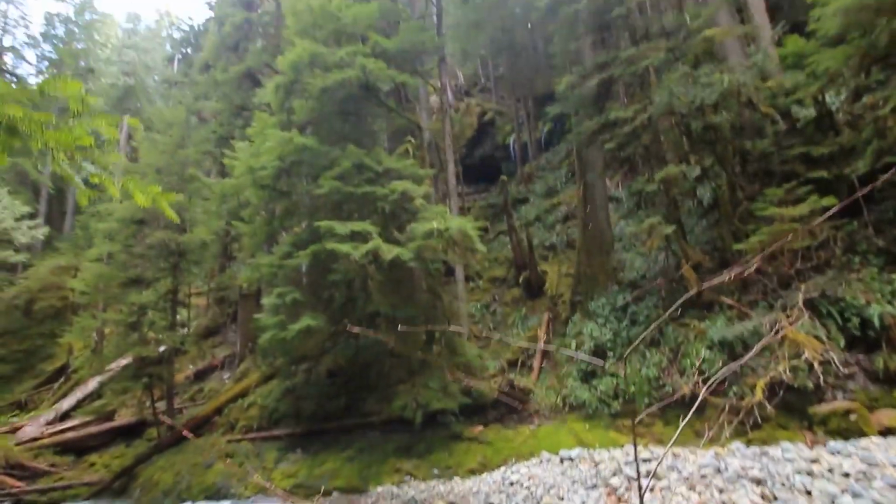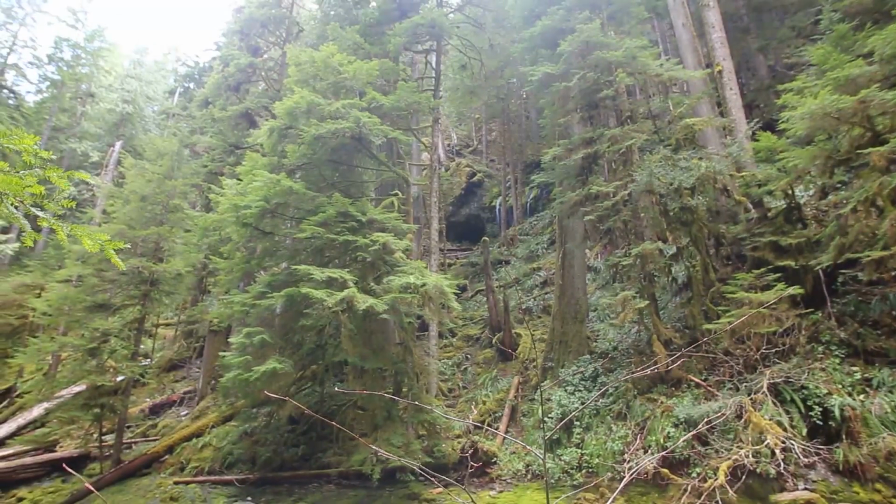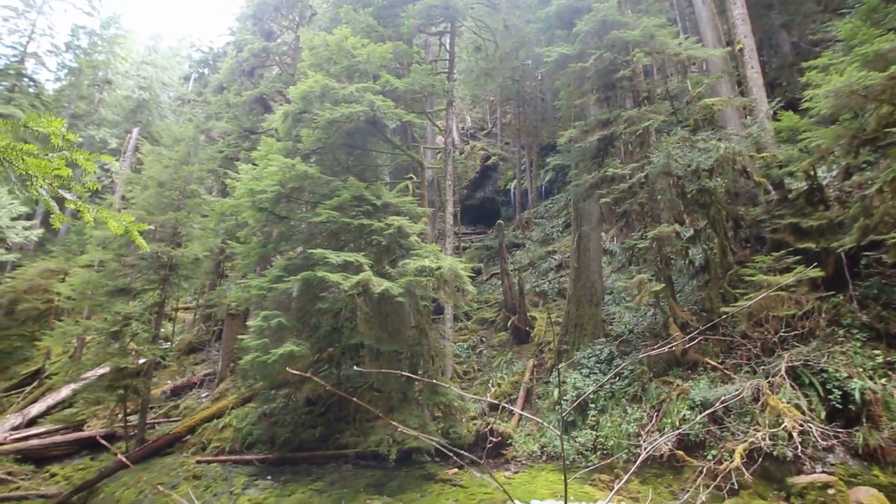So we've come over on this side of the creek just to check out these two little prospects really quick. Now you can see that cave formation up there where the waterfall is that we passed by earlier. Making our way over these rocks.